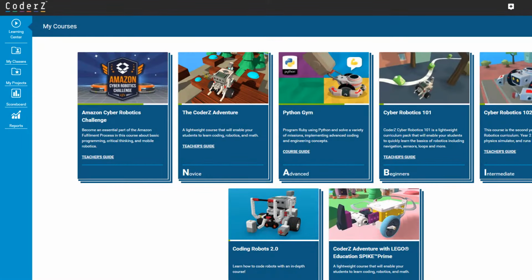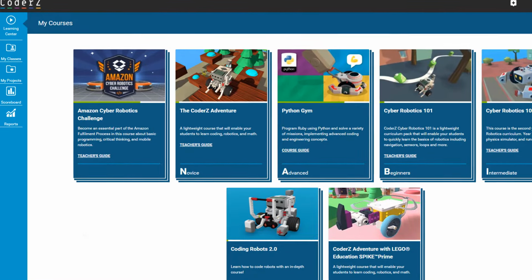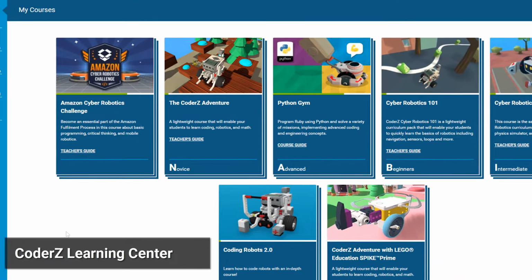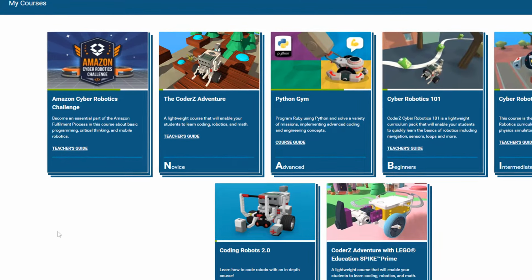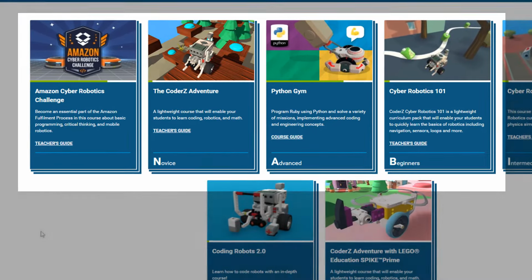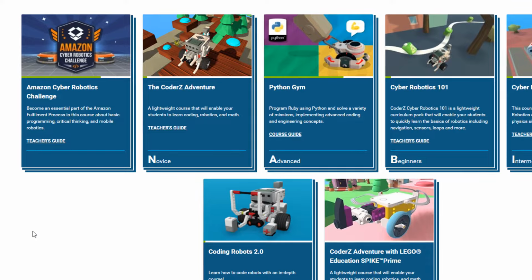Welcome to CoderZ. After logging in, the first thing that you will see is the Learning Center. It's in the Learning Center you can find your available courses. These are known as course cards. You can click a card to access your desired course.